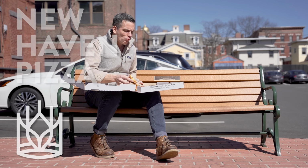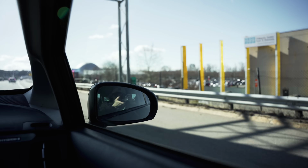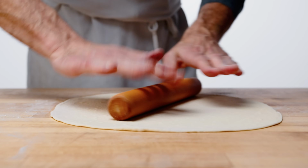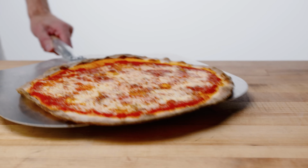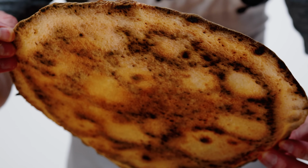So last week, Tucker and I went down to New Haven to check it out. We went to the 3 places that everybody said we couldn't miss. We tried pizza from each, and I've been working away trying to figure out how it is that we can do that in a home oven, or at least honor it in some way with elements of that style.